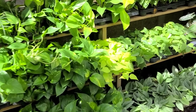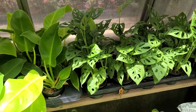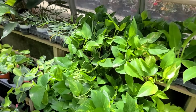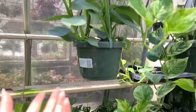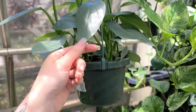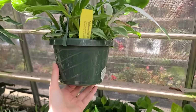So some Syngonium down here, Hartley Philodendron, Monstera Adansonii, Philodendron Moonlight, lots of pothos. They have some really nice hanging baskets too of Philodendron Silver Sword for 20 bucks. You'll definitely want to get it on a pole at some point in time. And then these look like White Princess.